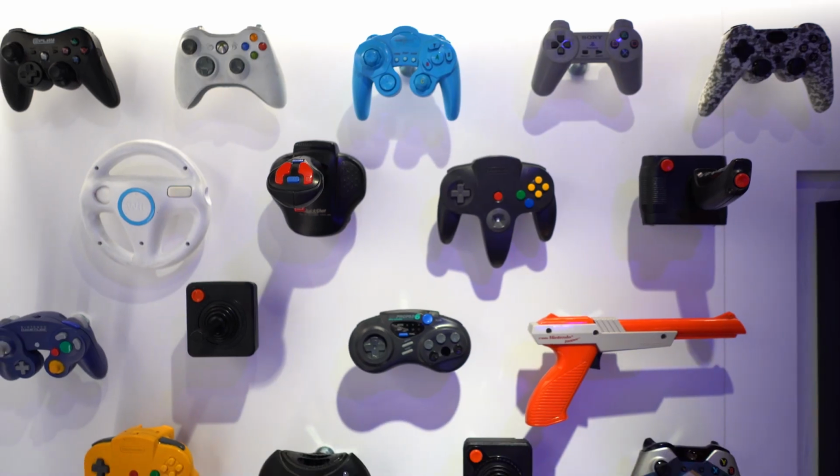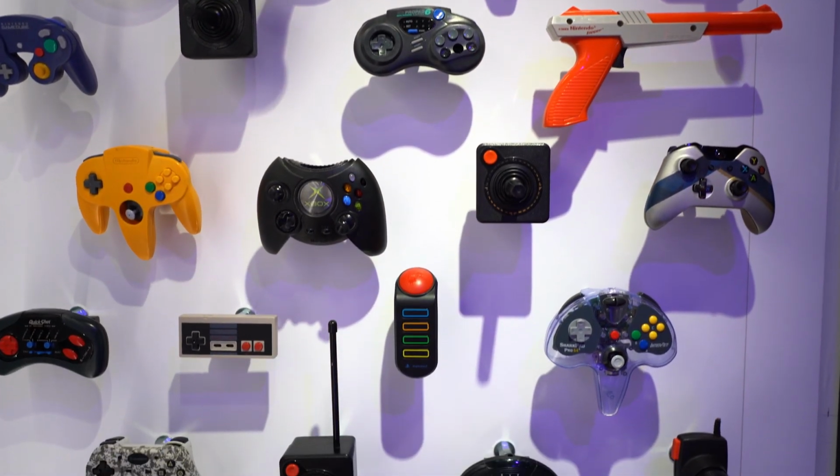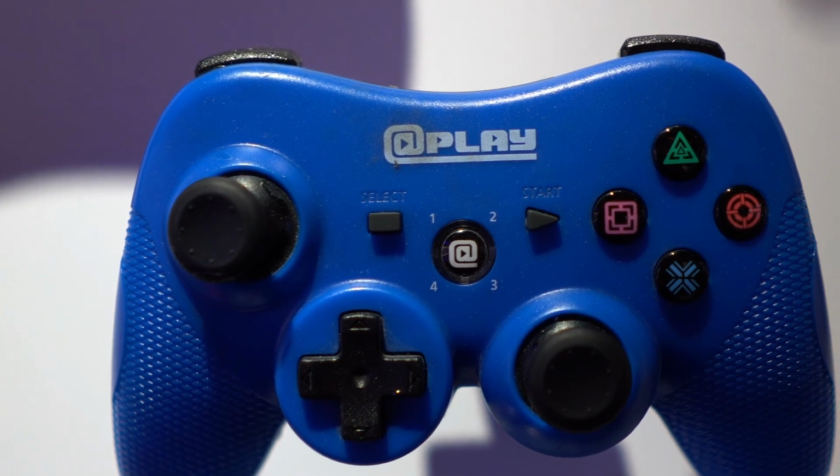Like controllers are all fancy pants now with the haptic triggers and removable thumbsticks, but back in the day, it was literally a stick and, if you were lucky, a button. So whenever you see a video game exhibit pop up at your local museum or gallery, I reckon you should definitely go, because I guarantee you'll learn something new about video games.